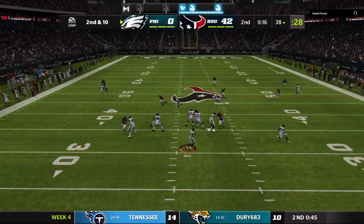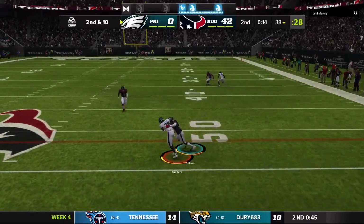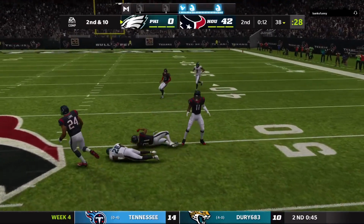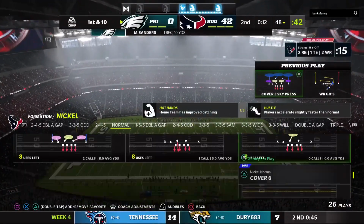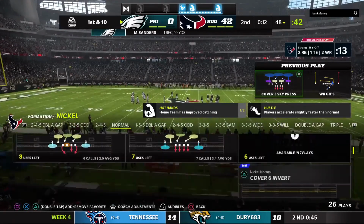To throw once more on 2nd and 10. Hurts. That's swung out wide to Sanders. The Eagles going to take the first of their timeouts as they'll stop the clock with 12 seconds to go in this first half.